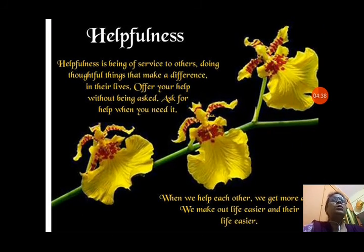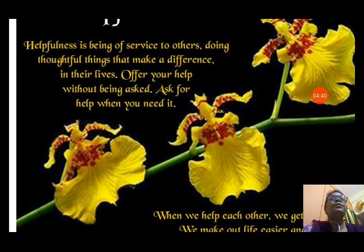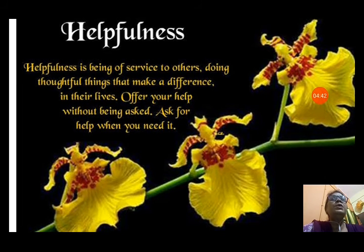Now there is a quote about helpfulness. Helpfulness is being of service to others, doing thoughtful things that make a difference in their lives. If you have a kind heart, you are serving others in their need and in their bad times, and you are doing a thoughtful thing. Thoughtful means you are thinking about others' pain and suffering, and it can make a difference in the life of the people you are serving.